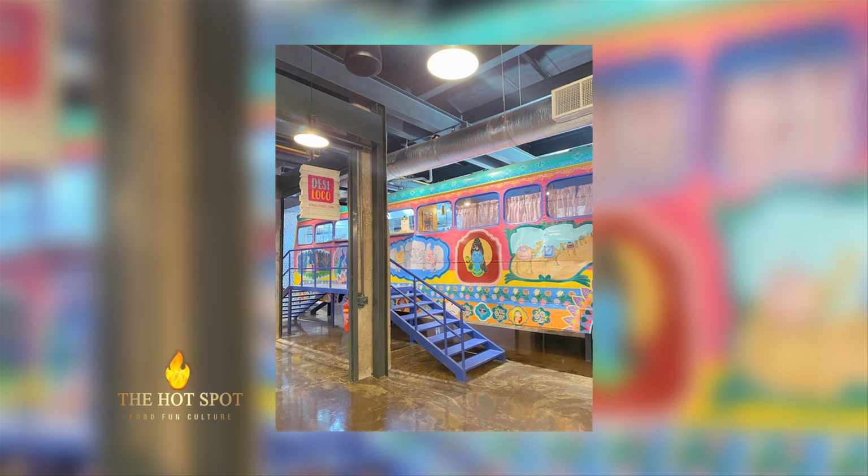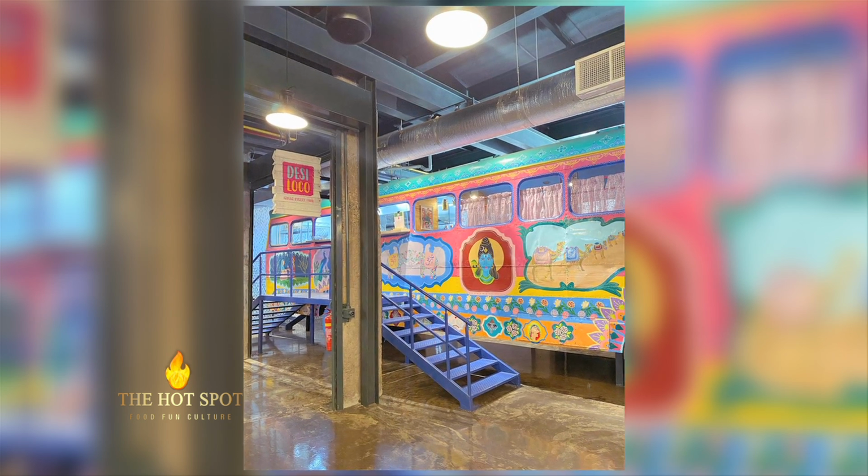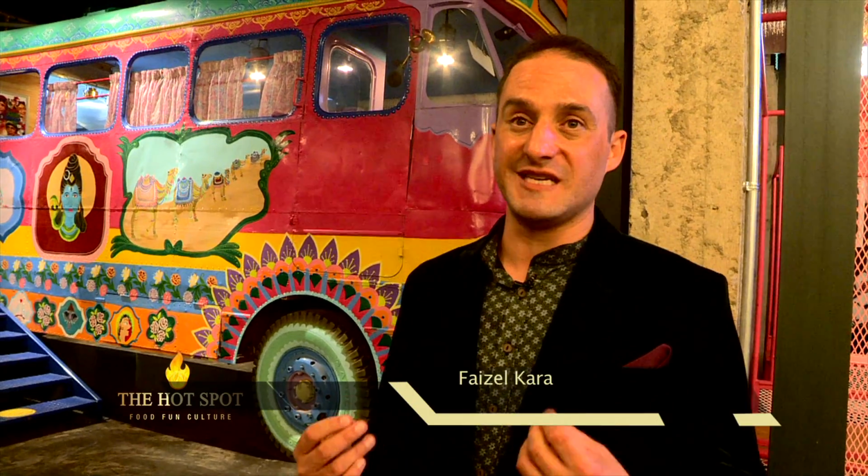It was painted by a traveling artist called Sarah, who was traveling through Kenya and spent 6 weeks painting this bus alone. So it's really, again, a testament to the amount of detail that we've gone into on this project in order to create a space that is beautiful and interesting and speaks to the different cultural aspects that are encapsulated in the building.